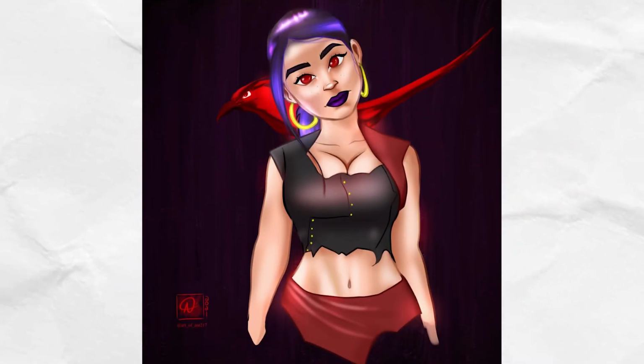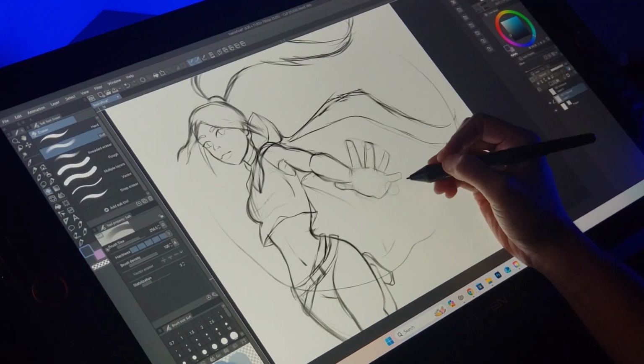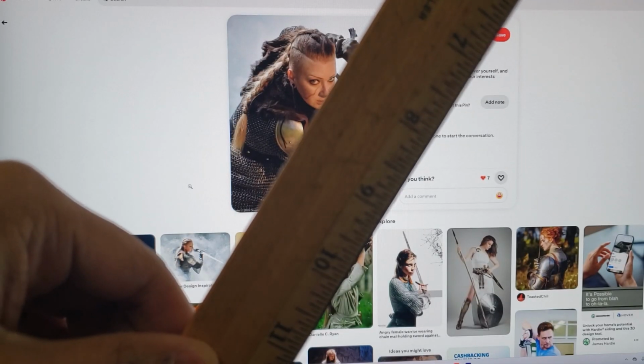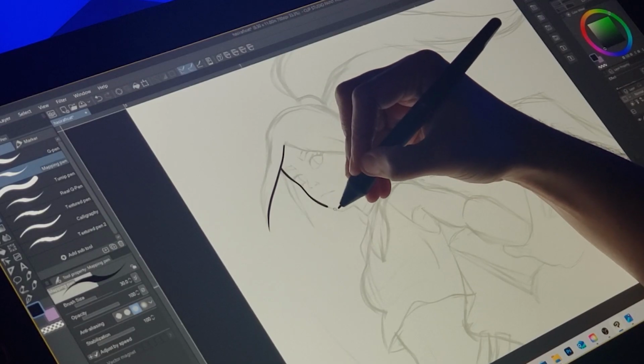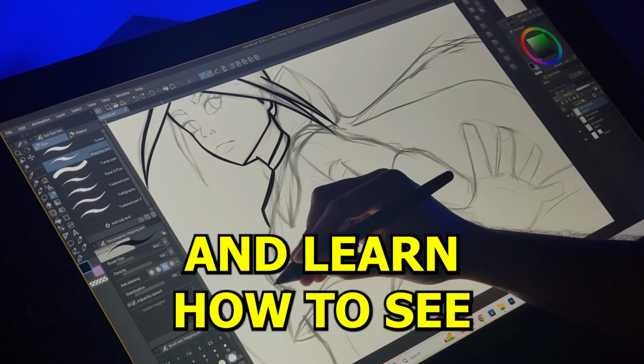When I say learn how to see, I mean really look at your reference. Don't just take a reference and look at it and just try to copy it. Look at the angle of every line and see how they relate to the next line. See how they relate in length to the next line. This will help you so much when trying to draw from references. So study those lines and those shapes as much as you can and learn how to see.